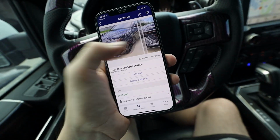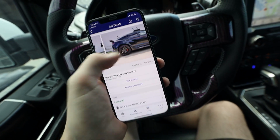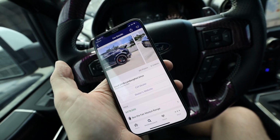There's one of those on eBay for like $569,000. Speaking of eBay, my auction ends in 2 hours. I'm honestly not kidding. The Mansory Urus, $479,000. And look, it has like a little wing. The one we saw didn't have a wing, so it must have been the knockoff spec, but $479,000. I don't know if it's worth it.